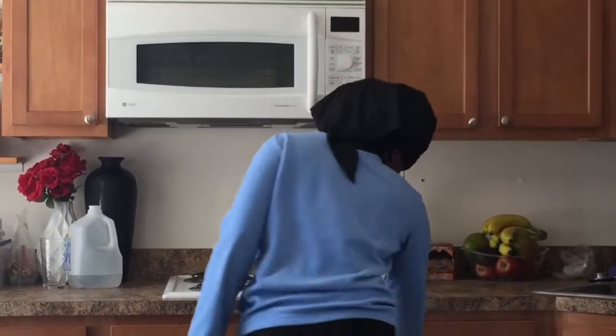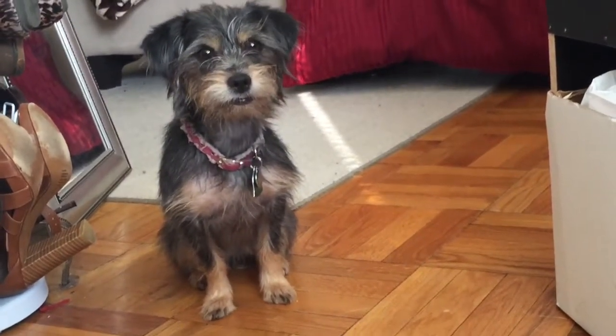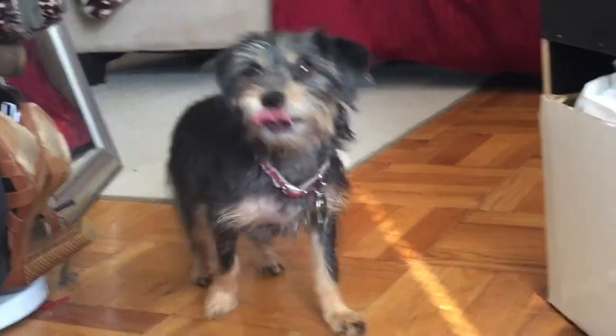So now it's on to the kitchen to feed my dog, and she will run to the kitchen when she sees me go into the cupboard that has her food in it. So I'll feed her, and she waits like a good girl until I tell her it's okay for her to go. And then she goes and eats.